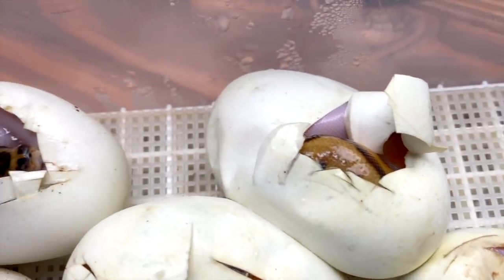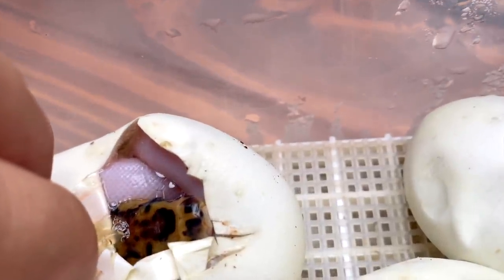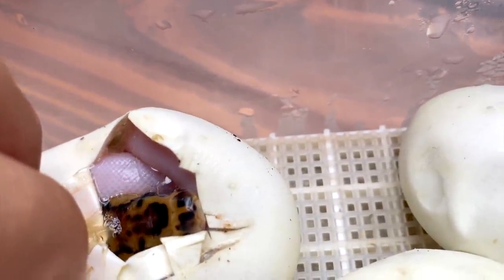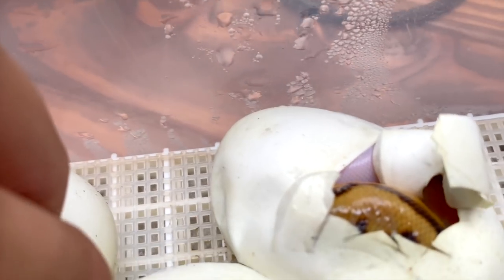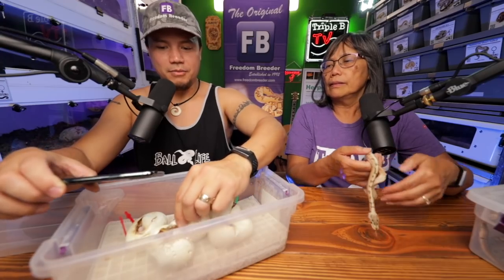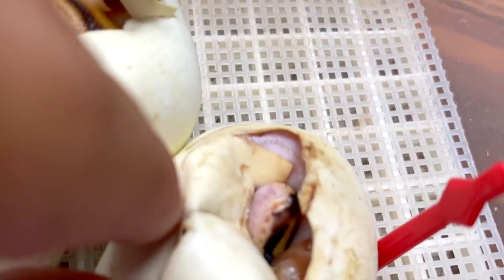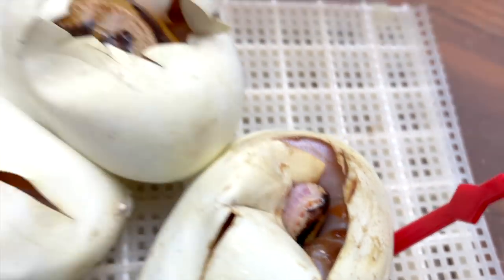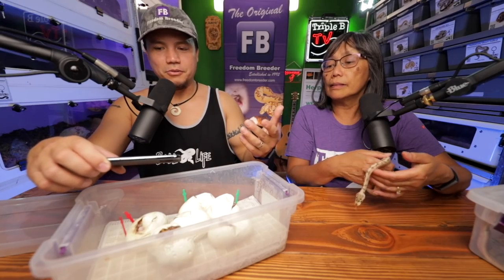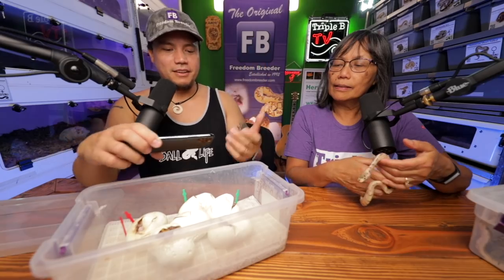I know you can't really see them right now, but I promise as soon as this clutch sheds out, I will be giving you a full look at what is my most exciting clutch to have hatched out here at Triple B ever, because clown pieds, again, are just my favorite, always have been my favorite, always will be my favorite, most likely. And we actually have some clown pieds in here. So I'm super excited to show you guys those when they come out of the egg, which I will do.